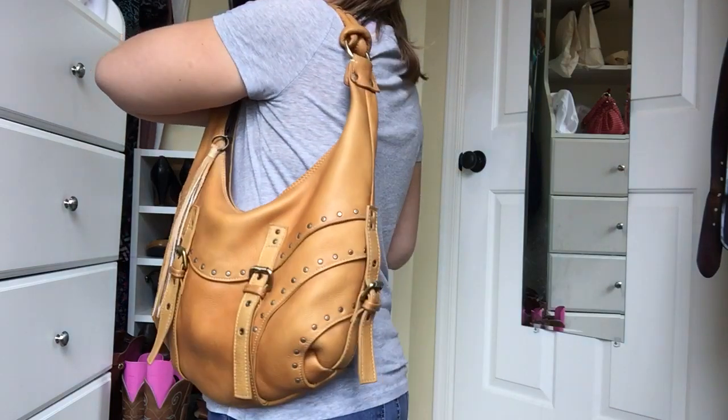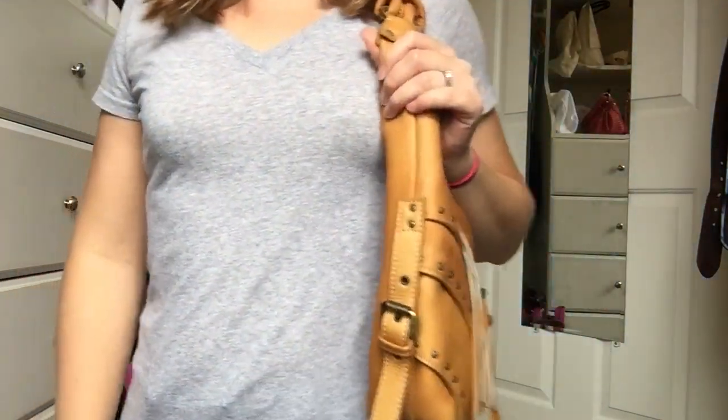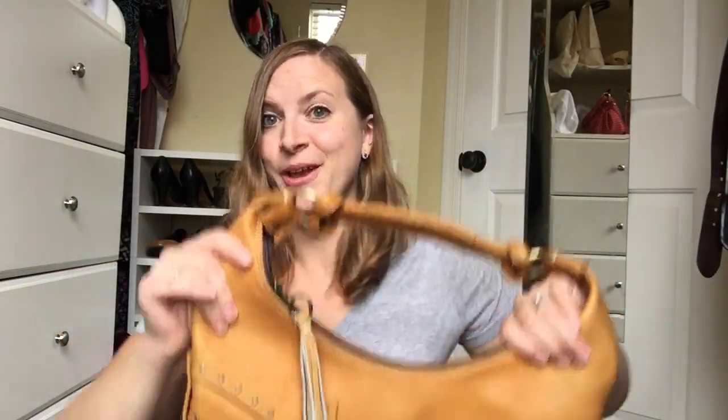Look how fabulous this is. I told Frances when I opened it yesterday that I feel like the coolest cowgirl with this bag. That's exactly how it makes me feel, like a rugged but chic cowgirl.